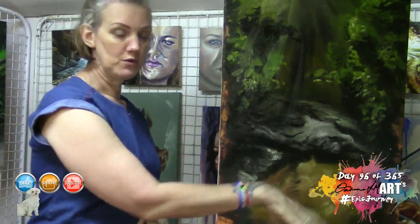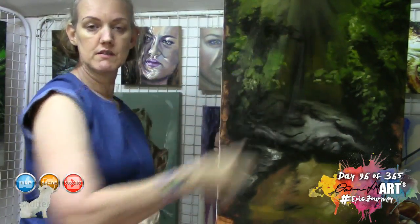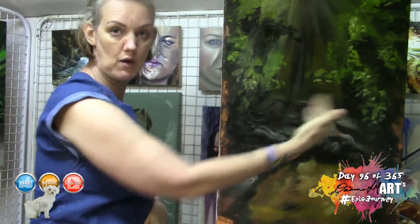So we're actually now starting to see what this composition is. We can see the water at the bottom and the rocks and the trees and the light streaming through the trees. This is nowhere near as light as it's going to be. And of course, there's a lot more highlights on the water and rock, but that will come next. So yeah, looking a little bit less like a dog's breakfast, I think.